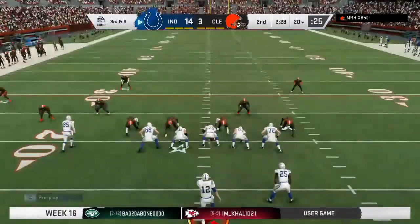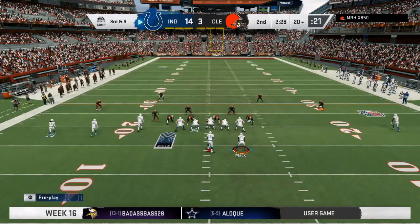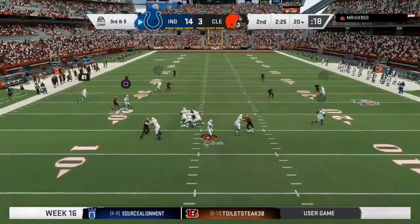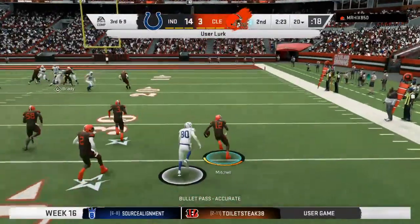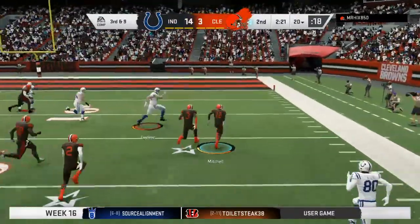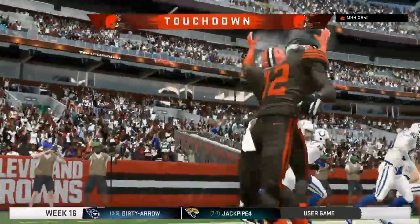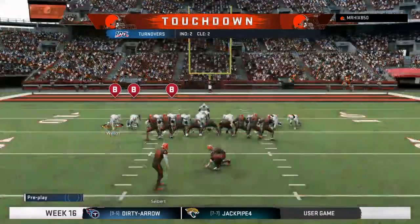After an incomplete pass on 2nd down, that'll leave him trying to convert on 3rd and 9. Shotgun now for Brady. He rifles one that's intercepted. Picked off by Terrence Mitchell. And he takes this one back into the end zone, and the Browns defense has a touchdown.